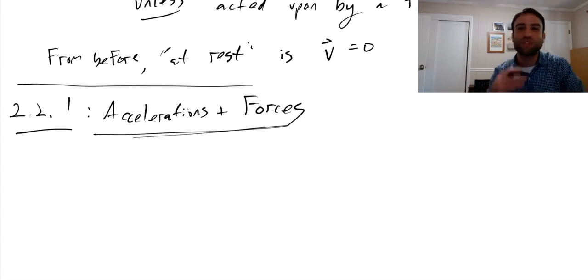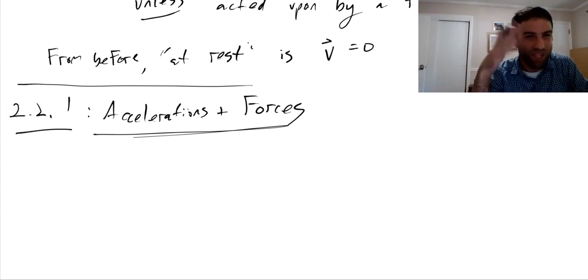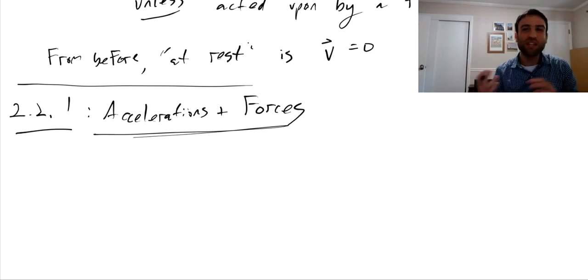Accelerations and forces. Okay, so if Newton's first law tells us that velocity is constant when there's no forces acting on things, what happens to our hypothetical ice skater when forces do act? Well, we all kind of know, at least at some level, the intuitive answer to this. If something pushes on us, our velocity changes, right?